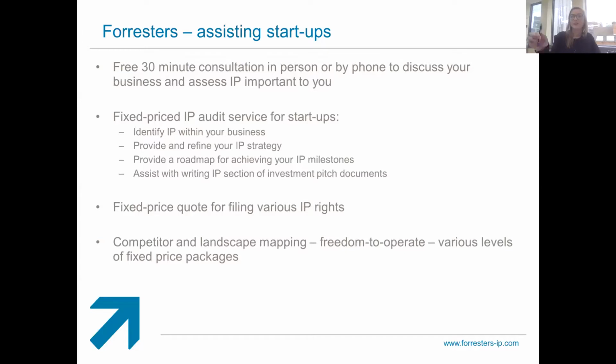And then we also offer fixed price quotes for filing, as I said, the initial UK filing and the initial trademark filings. We have set costs for that. Another thing we do is competitor landscape mapping. For example, if you have a known competitor and you want to see what IP they have out there, we can do a landscape map to see what protection they have. And that helps with freedom to operate.